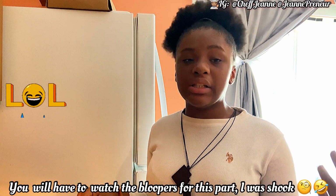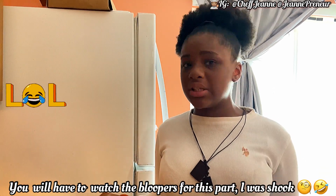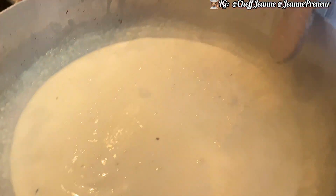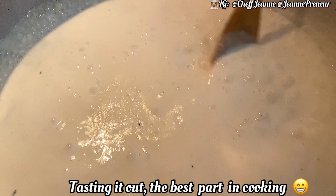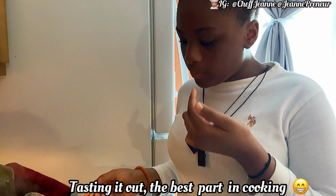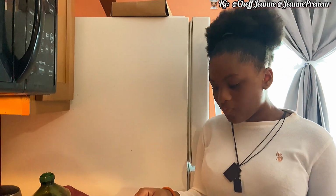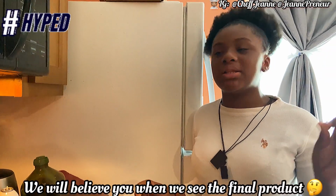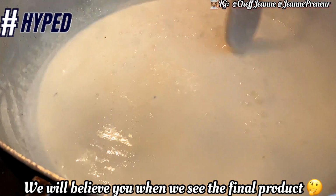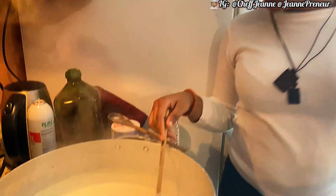Do not be shy to experiment within this recipe. You guys can add any different cheese you want. You can add any different seasonings you want. But personally, we like to use Parmesan cheese. And yeah, look at that bubble, you guys. I'm gonna taste it. This right here is bussin'. It is amazing.